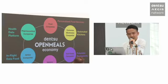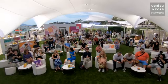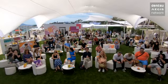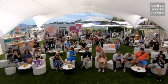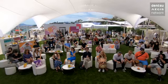So for Dentsu, it will be a totally new way to work with clients, and there is great business potential in our plans. There is a lot to look forward to in OPENMEALS, so stay tuned.